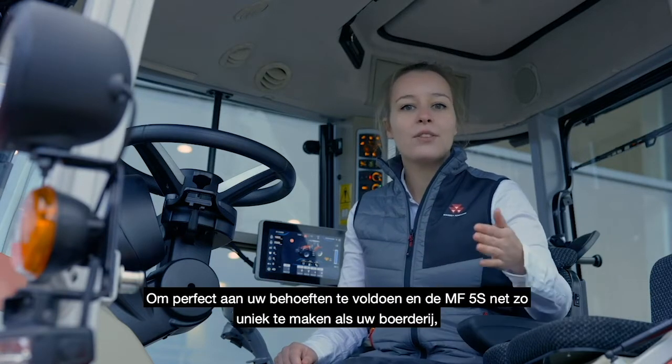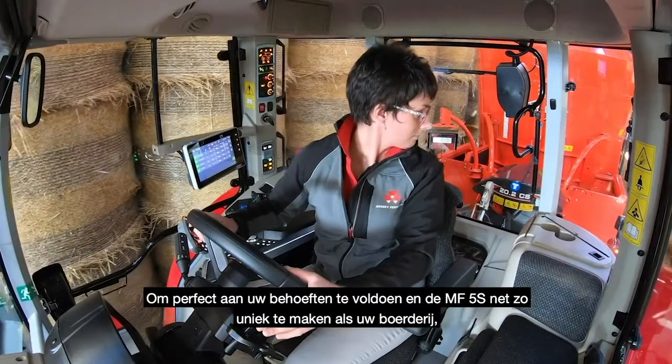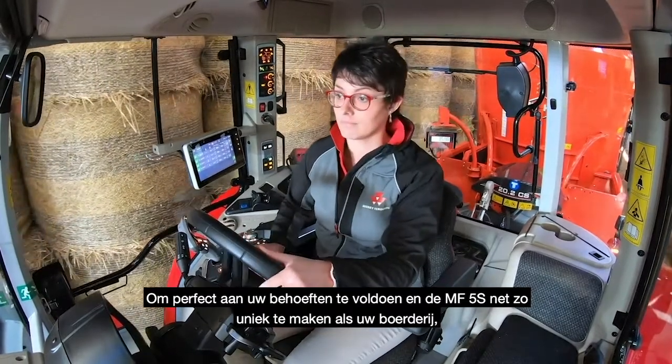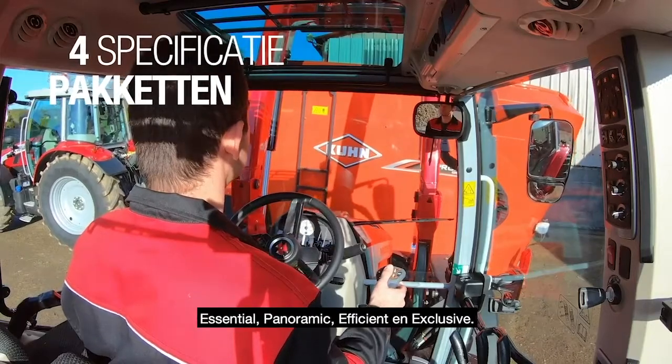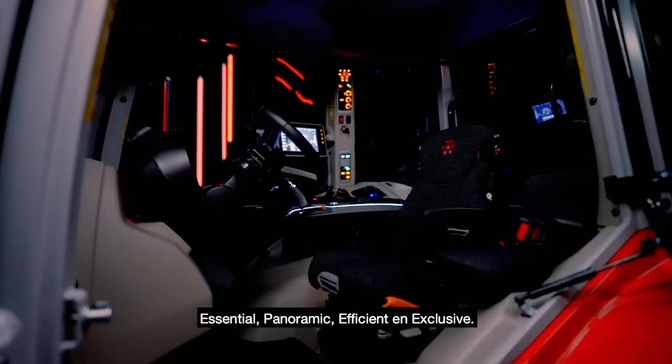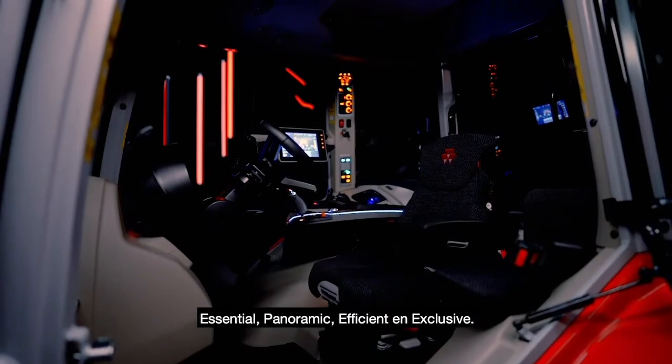To perfectly answer your needs and make the MF5S as unique as your farm, the MF5S comes with four specification packages: essential, panoramic for municipal application, efficient, and exclusive.